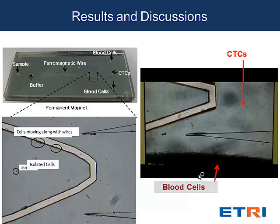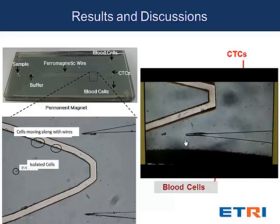This part shows the ferromagnetic wires on the bottom. The CTC cells are flowing in this way, and I will show you the demonstration movies. This black material is normal blood cells, and in the middle part the CTC cells flow to this outlet port.